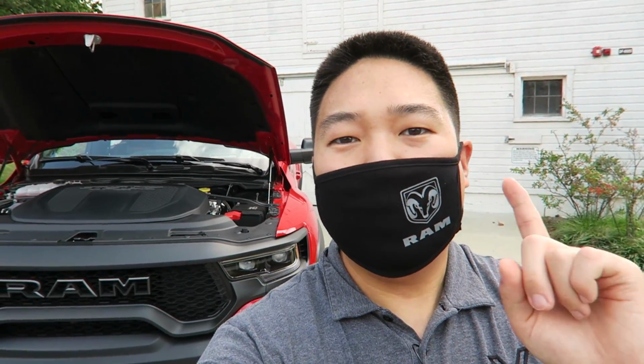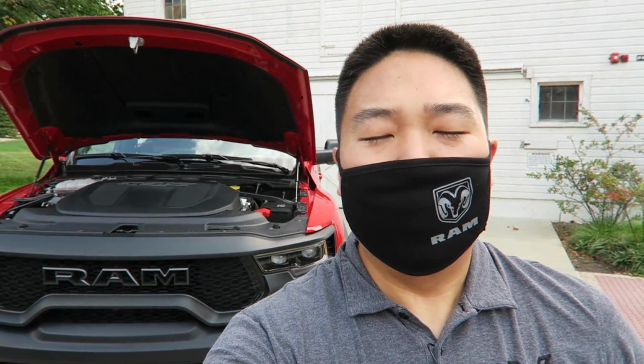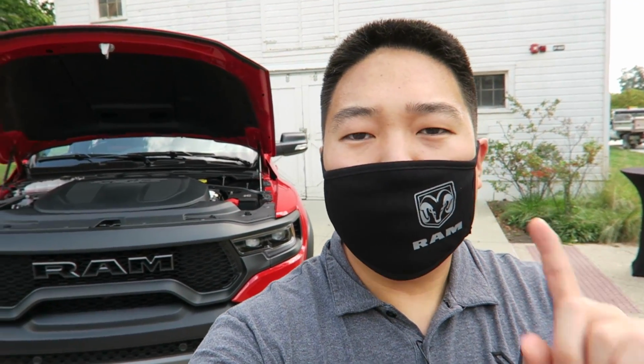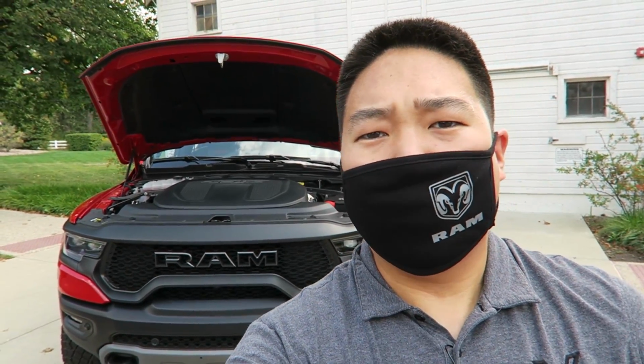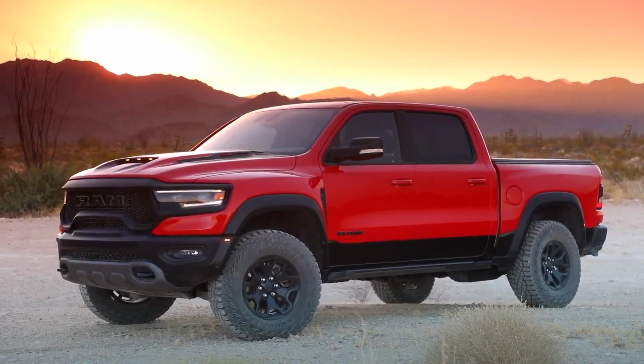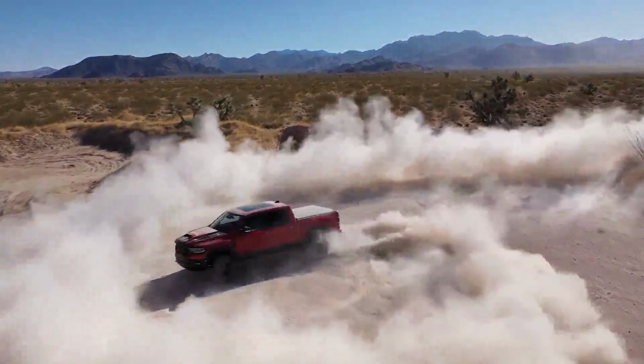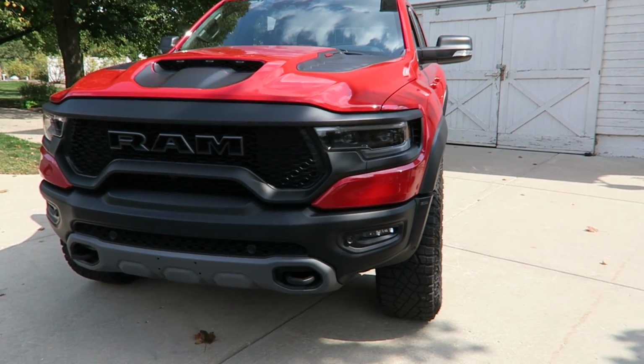For a truck that weighs almost 6,500 pounds, those numbers are as fast as a base C6 Corvette in terms of 0 to 60 and quarter mile, and something that weighs probably twice as much. Crazy. Top speed is 118 miles an hour, mostly limited by the tires, but I don't know if I really want to go much faster than almost 120 miles an hour in a truck of this size. But there we go. It is a Hellcat-powered Ram, finally. Finally, after teases of concepts, a proper V8. Let's take a look at the exterior.